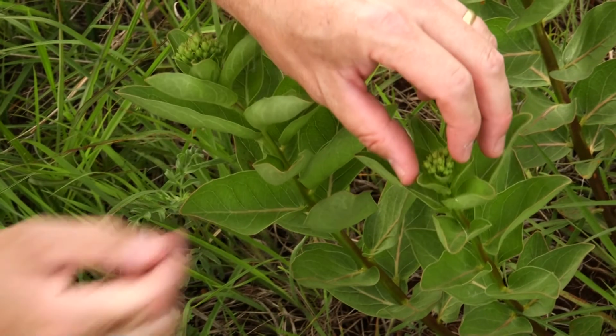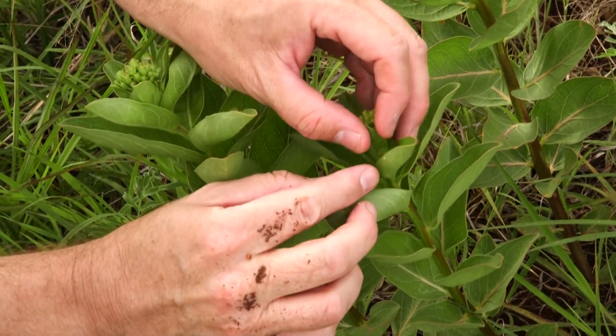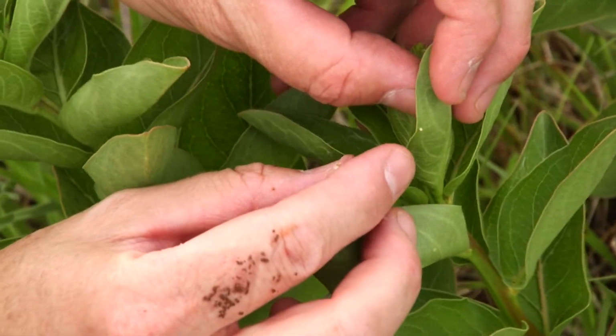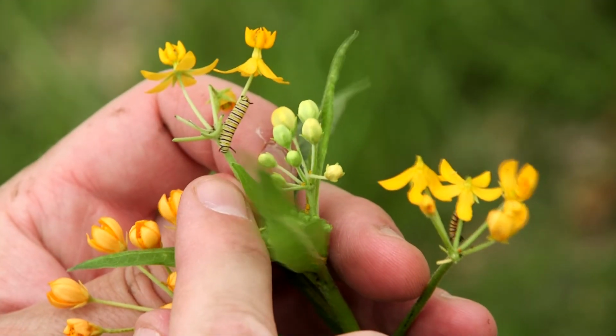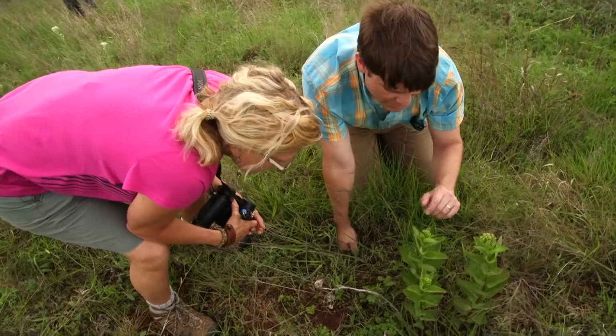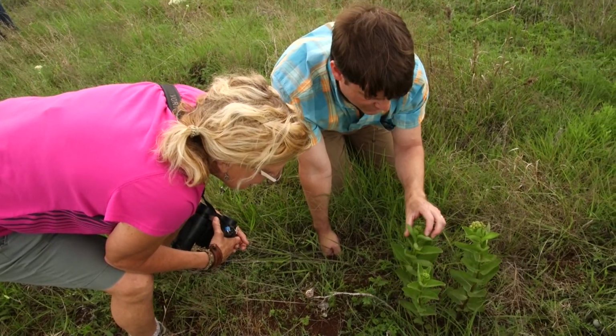So here is the first monarch egg we found this morning. Shaped sort of like a football. Pretty soon this egg will turn dark, and then it'll turn into a tiny little caterpillar. Very small, and that caterpillar will start eating this milkweed plant.